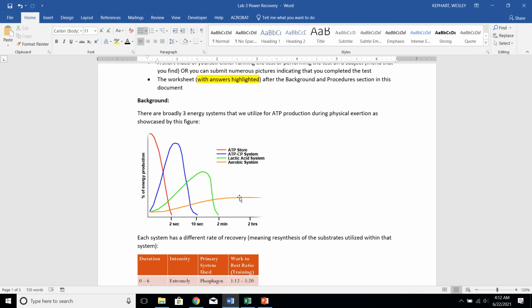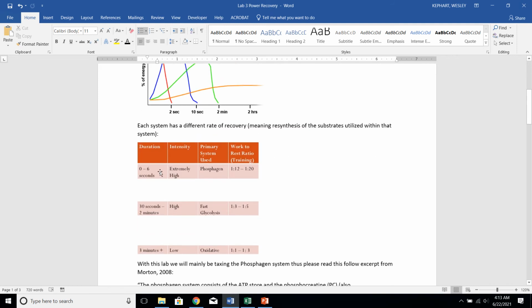And then lastly, the aerobic system, which is any long duration effort that you could possibly do. It typically kicks in at about 3 minutes, 2 minutes if you're really aerobically fit, and then it can last more or less indefinitely, right? So with these three different systems, if you're ever wanting to train them, these are different ways you can actually train them. So the phosphagen system, we have a work-rest ratio.